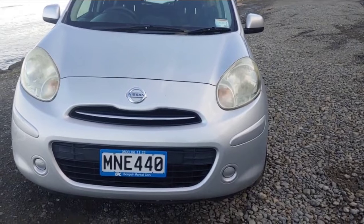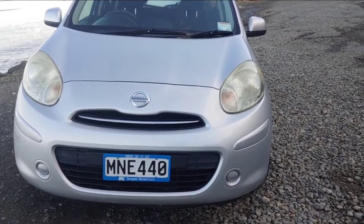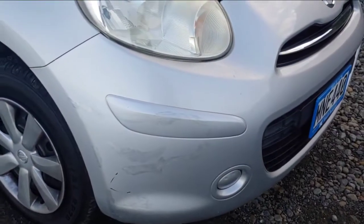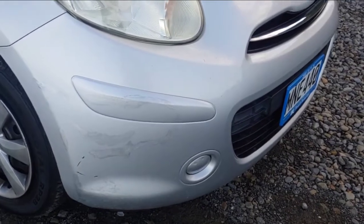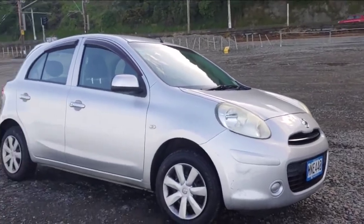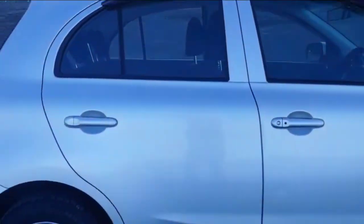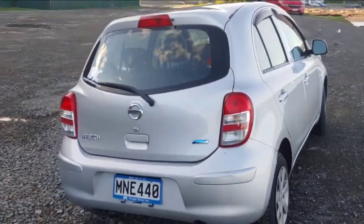This rental has certainly been used and abused in its 103,000 kilometres. It's got dents everywhere and a really bad patch up right there where it looks like someone had a go with enamel paint from a hobby shop. Moving around the car, it's a very basic car. It has everything you need, some dents in the doors, and around the back it's also quite basic.